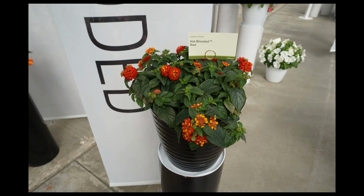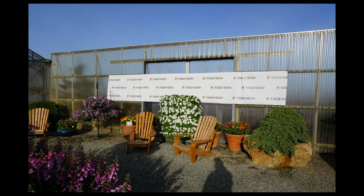Then on Lantana, they've got a new hot-blooded red, not really associated with a series, but it looks like a more compact type, and some nice colors. We'll see how that one works out, Lantana of course being terribly heat tolerant for us.